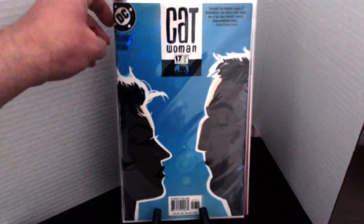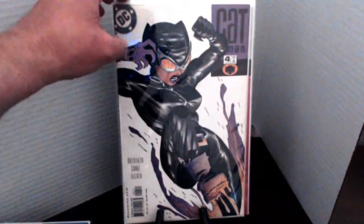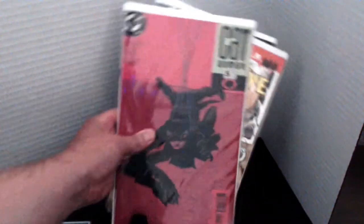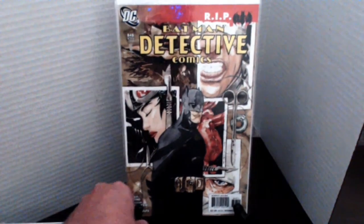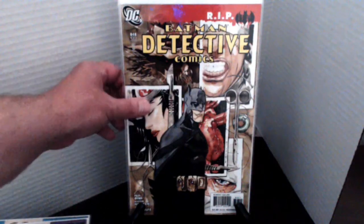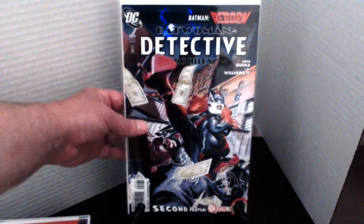Okay, these are some dollar bin finds from my local store. Picked up a few Catwoman. So this is Catwoman 17. Brubaker wrote that one. There's Catwoman number 4. It's another Brubaker. And number 5. So a little bit of the Brubaker run. Sorry about that. A couple more Detectives here. Hope you can see that well. So this is Detective 848, and again, this is a Dustin Wynn watercolor. So very cool. And here is 854, which is another Detective featuring Batwoman.